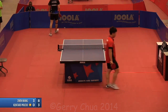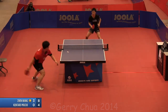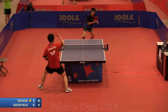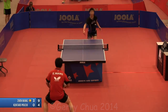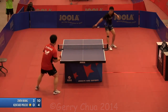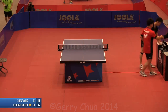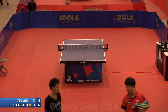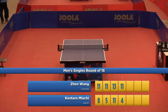Trying different things. And that's just too much power. Six match points now. I don't believe it'll take six. There's the first one. That's it. And Wang going through to the next round in very impressive fashion over Miuchi of Japan. Yeah, we had game one and three maybe a little competitive, but Wang was never out of it. He was always full of confidence.